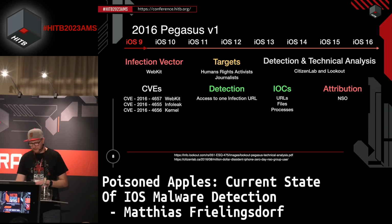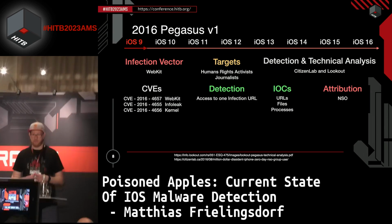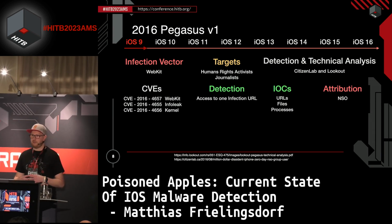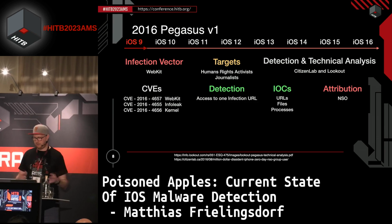Let's start with malware, and of course, if we're going to do it chronologically, we will always start at Pegasus in 2016, which was one of the first samples where we found mercenary spyware in the wild. The infection vector was WebKit at that time. It was targeting human rights activists and journalists. And the detection was basically made because there was one journalist who got a malicious link via an SMS, and he found it suspicious in a way, and he sent it off to some experts who then looked at that link, downloaded the sample or the exploit which was behind it, and that was basically Pegasus.